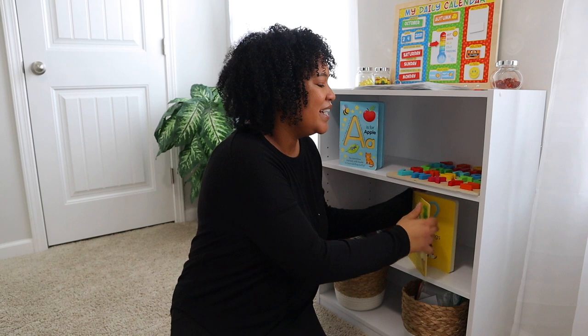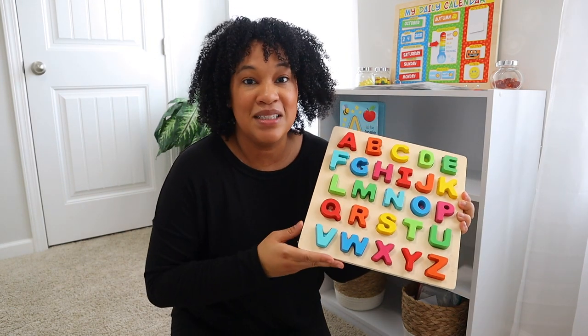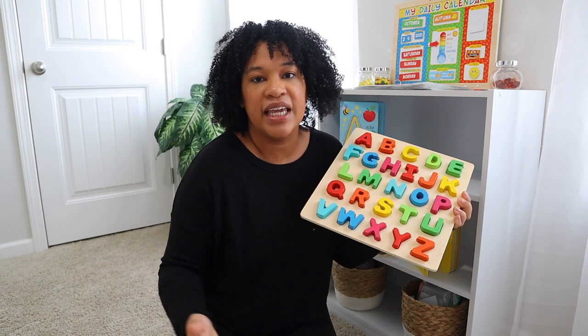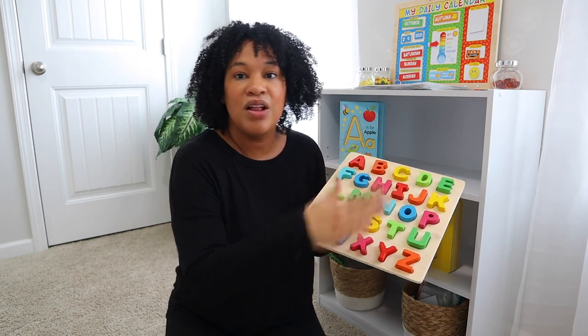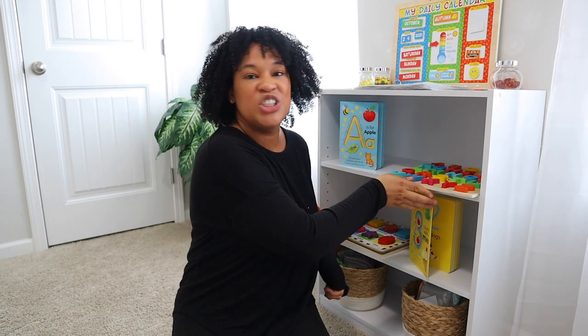Along with books, you guys, as you've seen, my daughter loves puzzles. This ABC puzzle, you guys, was so cheap. I think I got the set with the puzzles and the numbers together. And what I did with these puzzles is I taught my daughter all of her alphabet just with this puzzle right here. And she loved it.